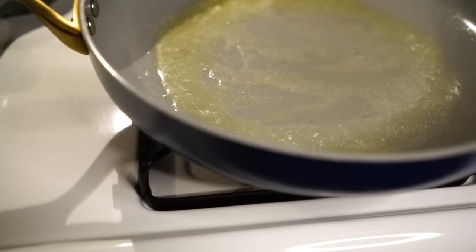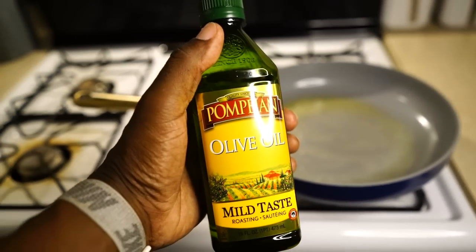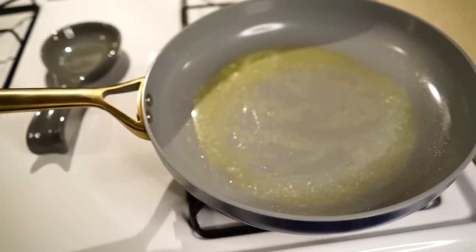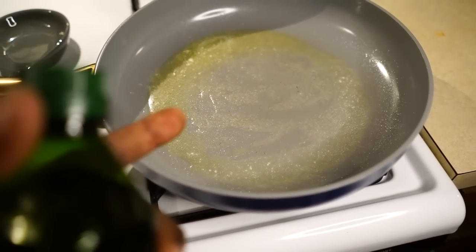All right, guys, as you can see, I got this pot heating up. We got some olive oil in there, and we're just gonna get that guy nice and hot. We're gonna drop our bonito in there, okay?